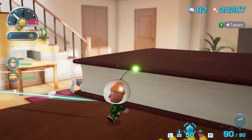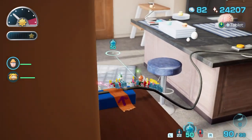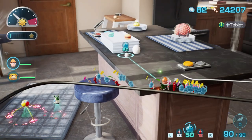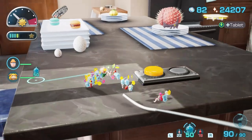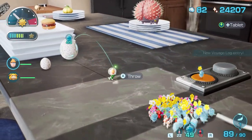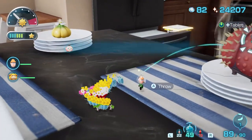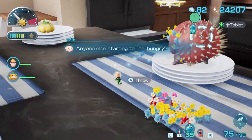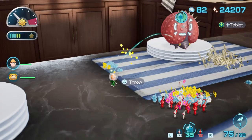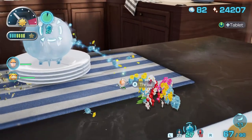There we go. Feel like I'm playing Minish Cap all over again. Let's ride the rail. And I don't have any rock Pikmin, which is going to be very awkward. Let's hit the switch first. That way I can jump down if I need to avoid anything. Don't kill me, bro. Get ready to freeze him. Come on. There you go.